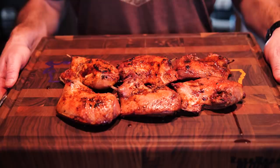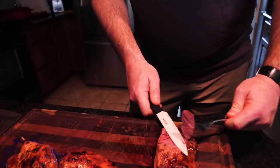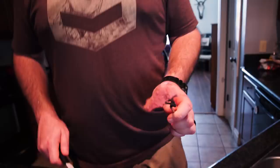Now, for the real test. There we go. Look at that. Let's try it. I hate y'all ain't here. That's good. I'm gonna go back in on him. Look at here. Look at there. You see that? Look at there. Nice pink in the middle. Good smoke ring. Look, I'm gonna keep eating these things.